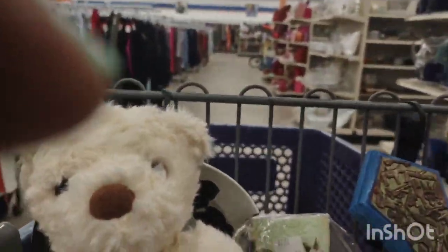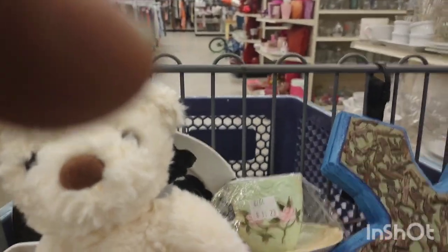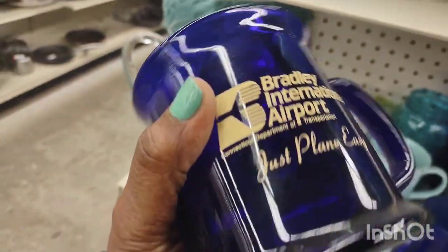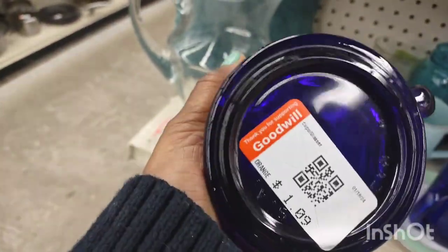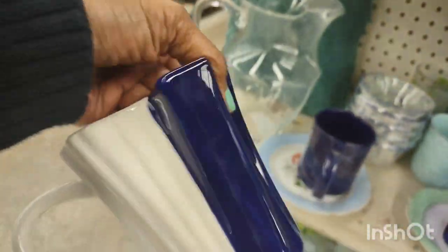How empty the store was? This was Friday early in the morning, so I'm sure if you go in there earlier in the week, it would be the same. That cobalt caught my eye. Cobalt blue glass, but it had a company name on it, so I left it. If it didn't have that company name on it, I would have bought it.